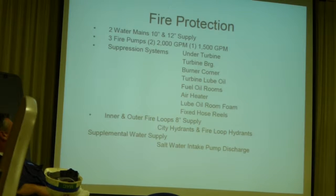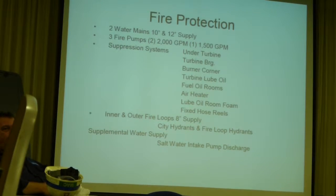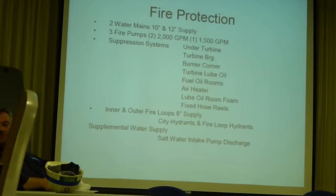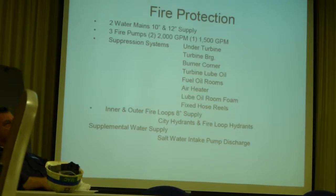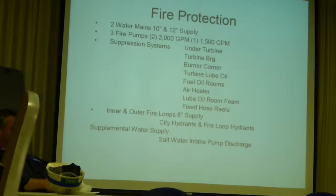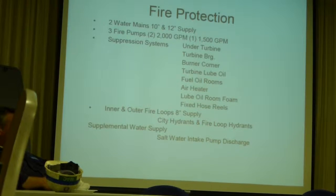For fire protection, we simply have the two water mains that come in. They fill up our two fire tanks, with three fire pumps that take suction from those tanks. We have turbine bearing suppression systems with foam on them now. Burner corner fire protection: we have fire protection over our lube oil, each of the fuel oil rooms, air heaters. Quite a few of our foam systems going in there.